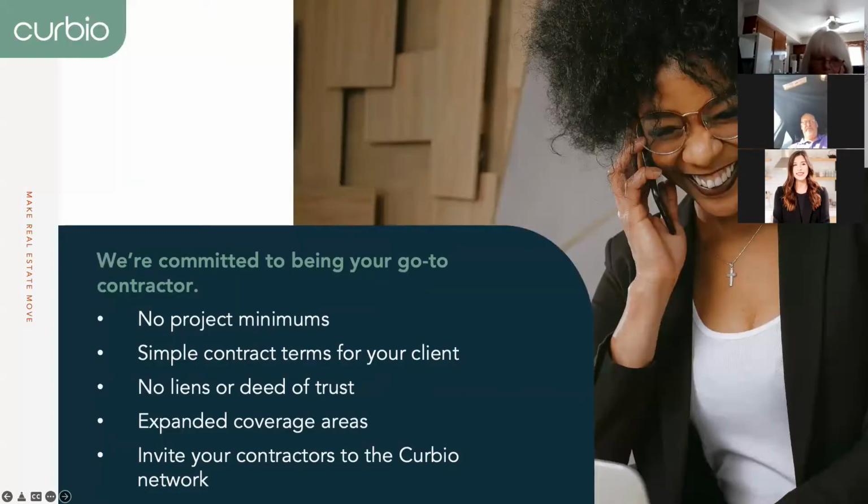So if you're at all familiar with Curbio, you want to know that we've made some very important updates to make your life easier and make it even more accessible to utilize our service. So there are no project minimums. So one more time, there's no project minimum, no project maximum. We can help out with projects big and small. It's all dependent upon the equity that's available in the home.